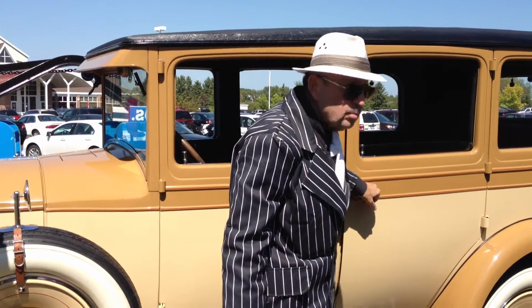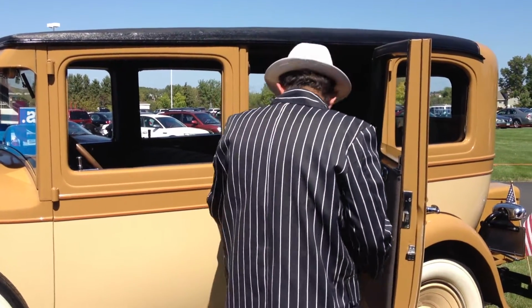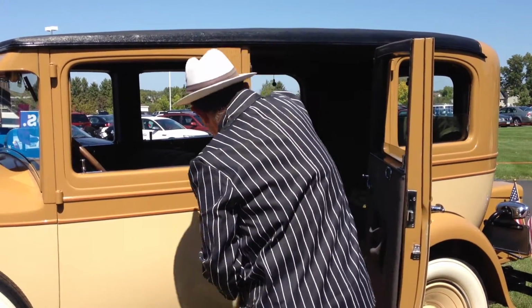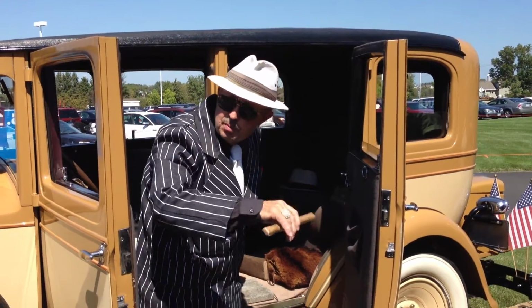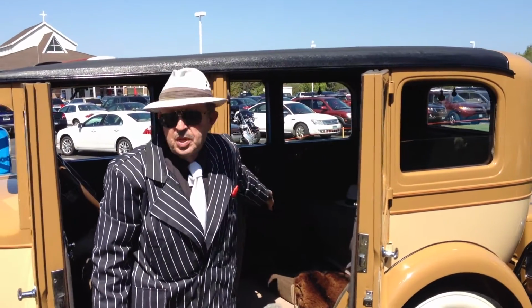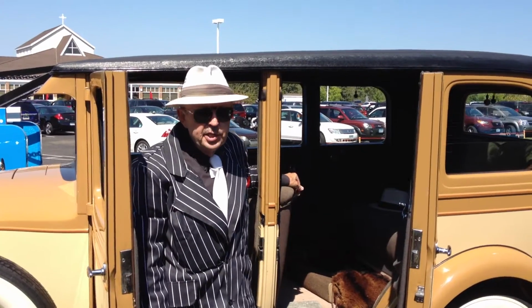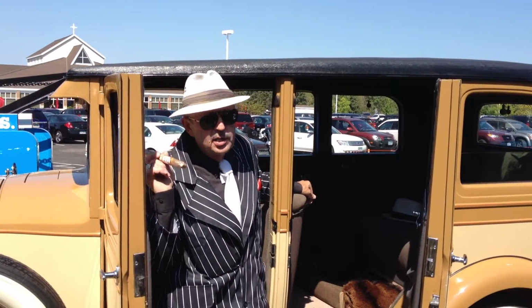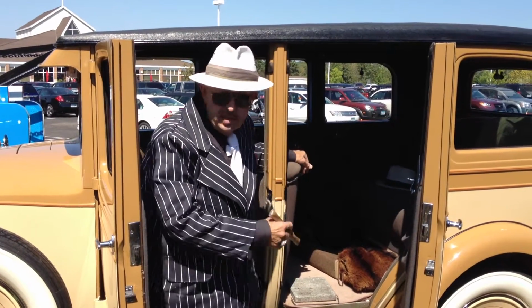So what I like to explain about this car is that on the inside here, behind the front seat, there's a roll rack. Now why would they have a roll rack in 1928? Because there were no heaters in the car. The people in the front, the engine heat would come through enough to keep them a little bit warm, but the people in the back froze.